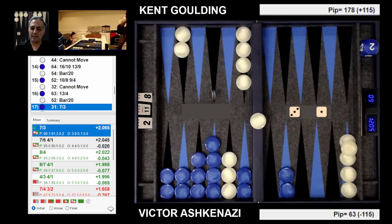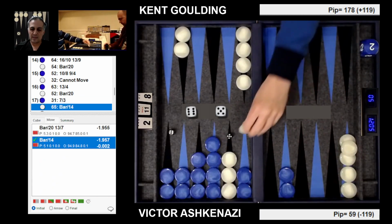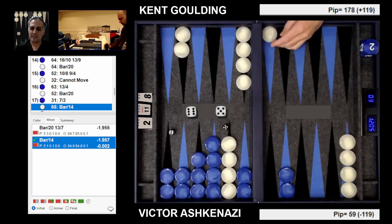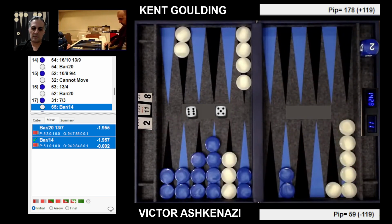Picks the right play. Kent wants a 5, 6-5. Okay. That saves some gammons. Comes in. Trying to come down. Or he just comes out. They're tied.